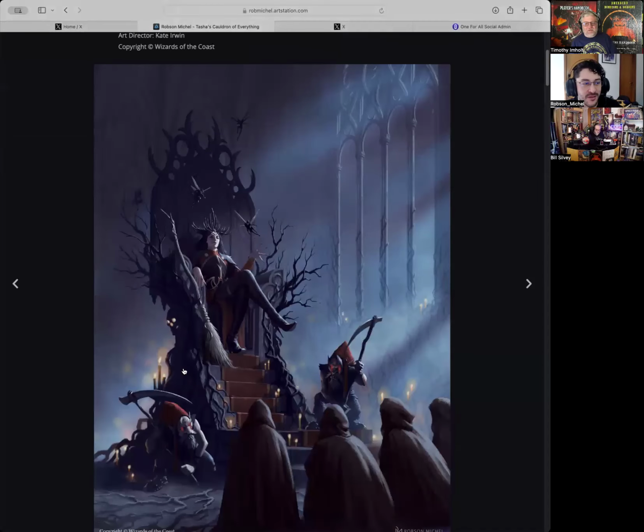So when I already have an idea, something that I believe can become a full illustration, I make a thumbnail, and then I do it again, like 3 times, usually more times. Actually, it's funny, because in the work that I've done for Tasha's Cauldron of Everything, I remember doing a lot of thumbnails for one piece. And their art director at the time, Kate Irwin, said, actually, most of these thumbnails would work. You don't need to send so many ideas. And then I tried to reduce it to three.